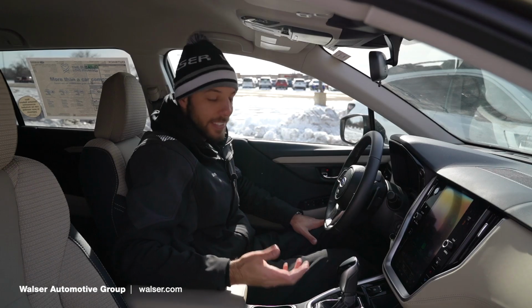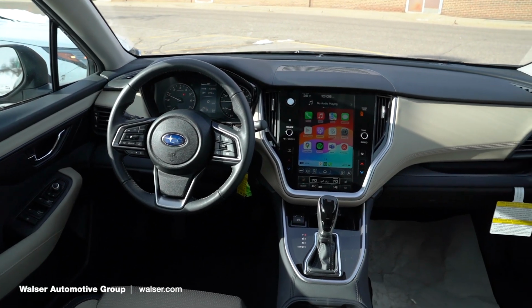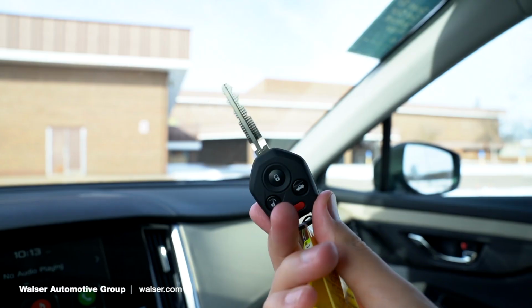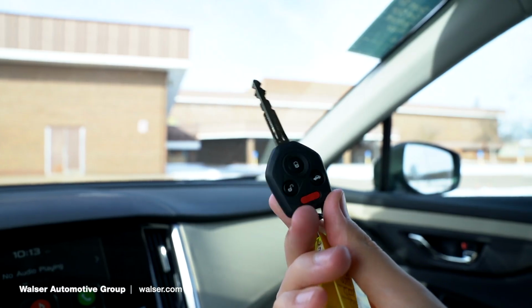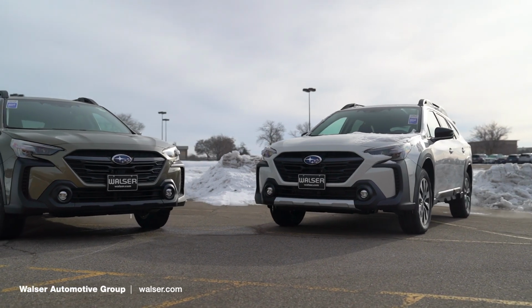So the only last thing to note would be that this doesn't have a push button start in here. You still have a physical key. So when you get in, you have to put in the key, which I think is a great upgrade for the Limited because you do go to the keyless entry. So let's hop over there. We'll check out the Limited XT.